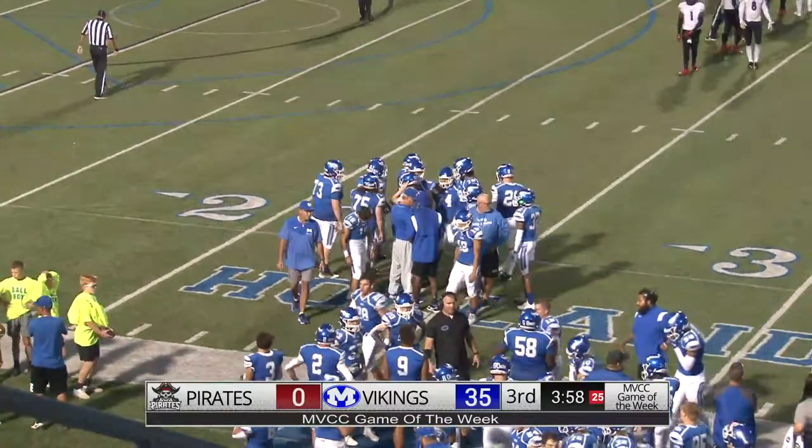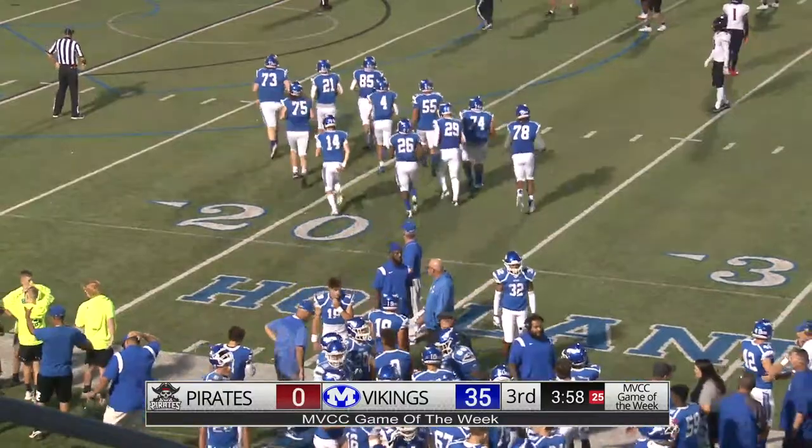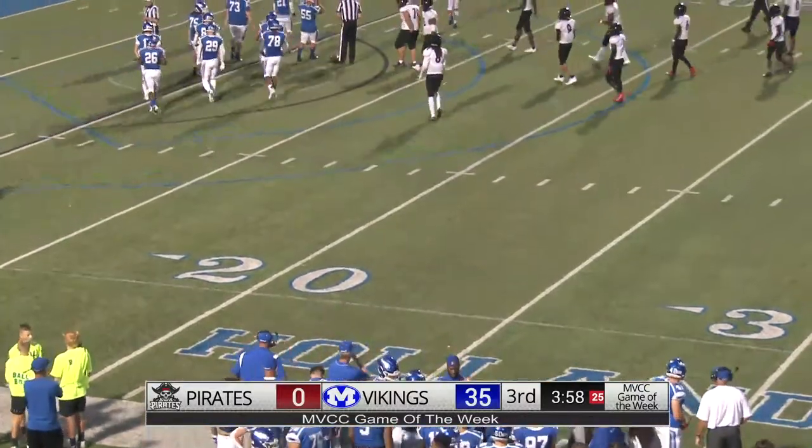Smart by Schneider. You were up 28-0 in the first quarter. Pull your starters. They did their job and you don't want to take a chance on injuries. They've got a tough game next week, the Vikings do, against Bellbrook.